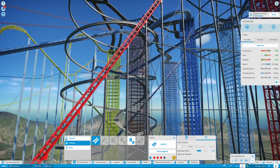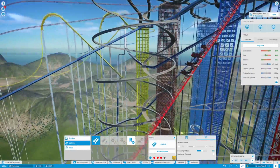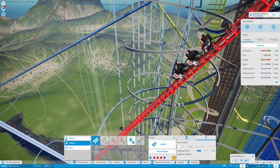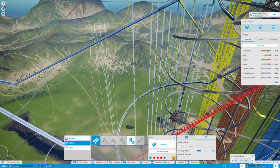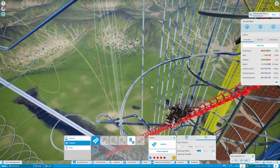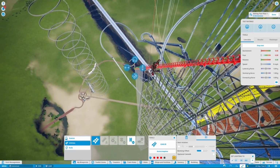It's really hard. But yeah, this is the actual struggle of this, because it's kind of hard to remember where you are and what position you are in. Oh. Okay, don't test it and then build, because they literally fly off the track.